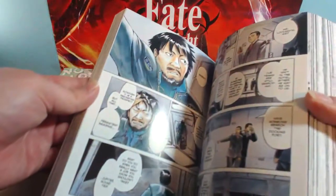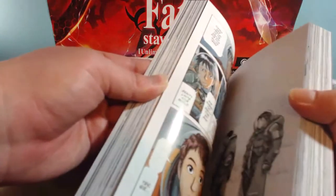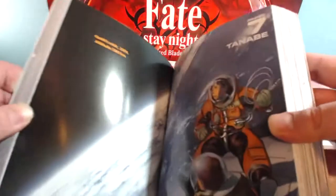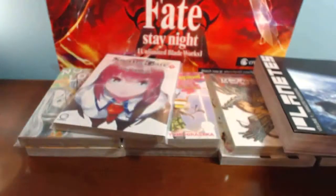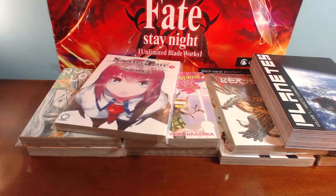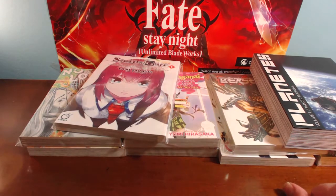Yeah, look at that. They have actual color pages in the middle of the manga, which is just very rare. We can get, yeah, there's the big one I wanted to get. So, I don't know how much you can rely on getting that quality from Dark Horse, but that is amazing quality-wise.